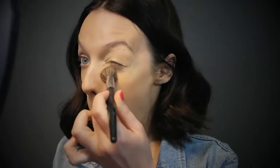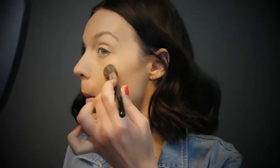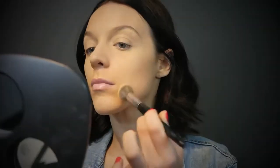I do have intense bags, so I like to load up on a full coverage concealer, making sure that I put that on my lids because that's going to act as an eyeshadow base, and then setting that instantly with a translucent setting powder. I also do that with the chin, the middle of my forehead, and my nose.